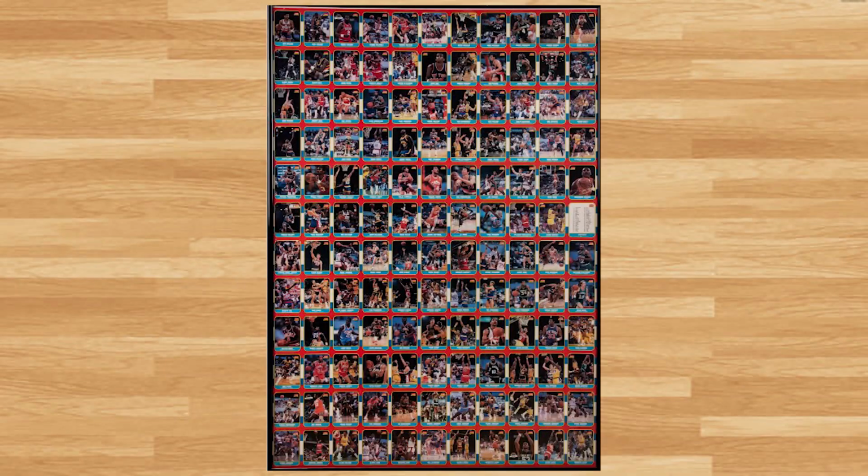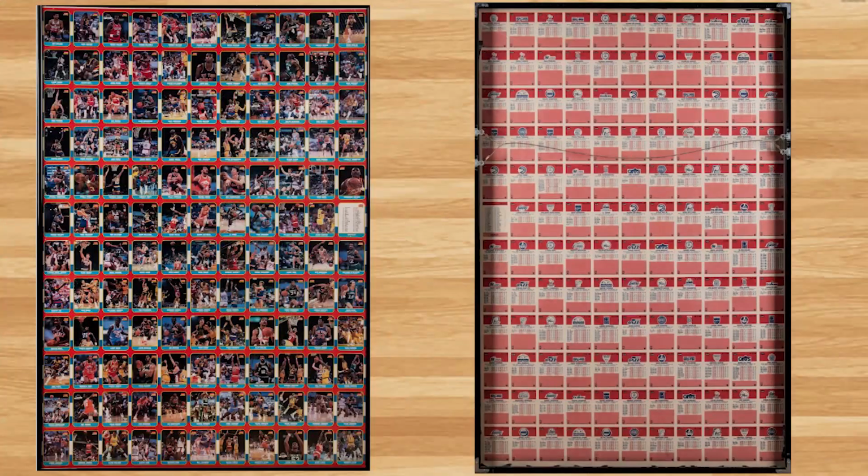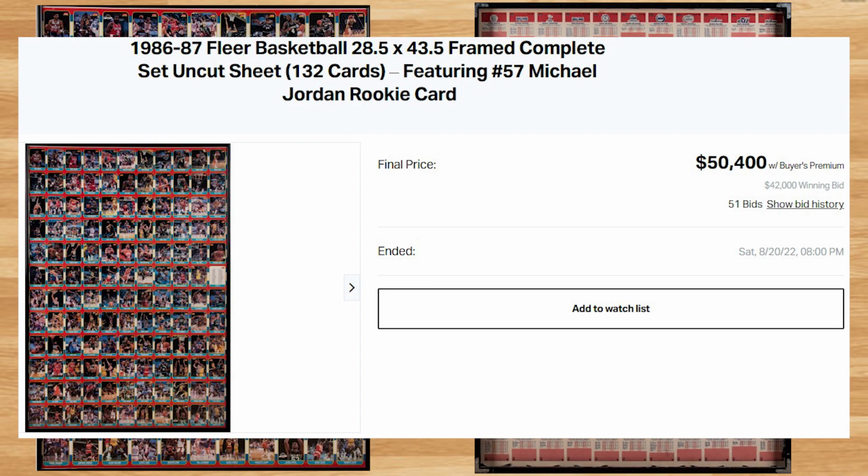And first up is this 1986 Fleer basketball complete set that was an original uncut sheet. I love how the owner set up the frame to where both the front and the back of the cards can be seen. This complete frame set was featured on lot number 596, received 51 bids, and sold for $50,400.